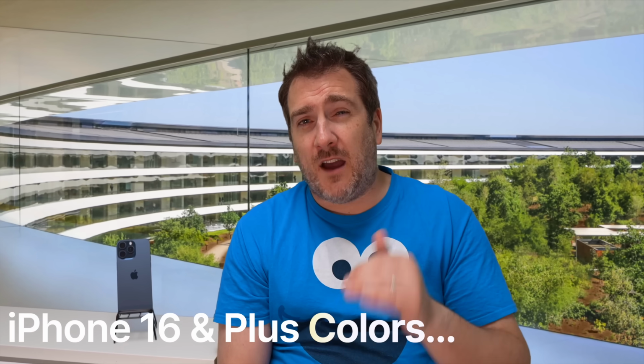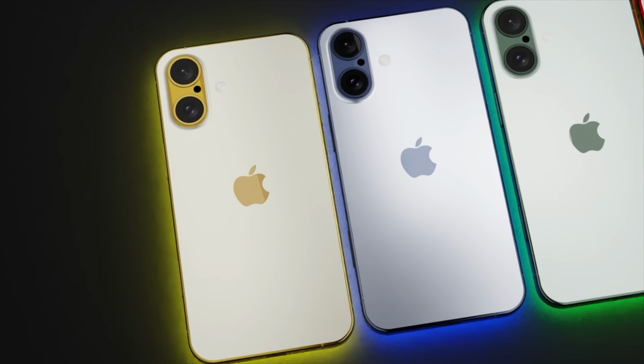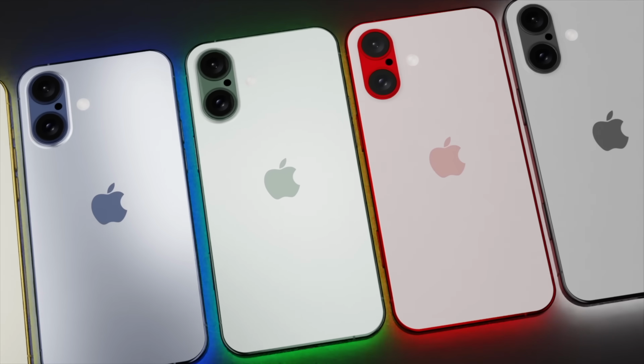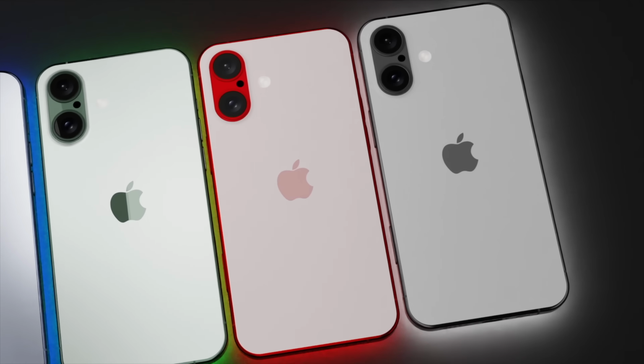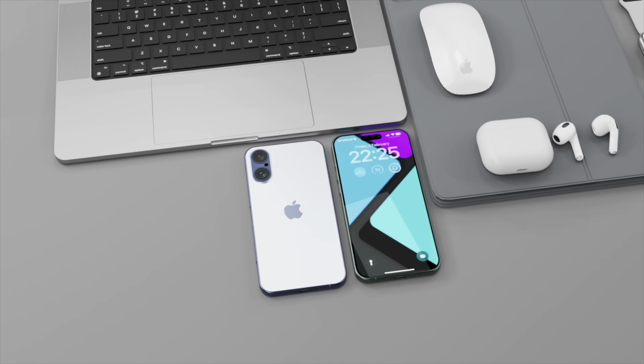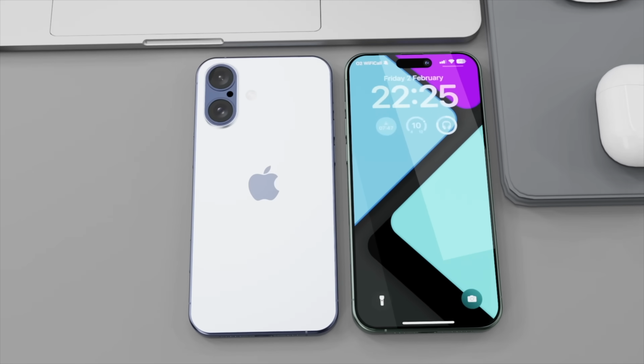So moving on then, what about the iPhone 16 and the iPhone 16 Plus? What new colours are we going to see here? Well, sadly, we may not get the two-tone colours like I'm showing here in these renders. However, I do hope someone at Apple sees them at least and reconsiders this for, say, next year. It'd be cool to have this two-tone effect on later iPhones, in my opinion.